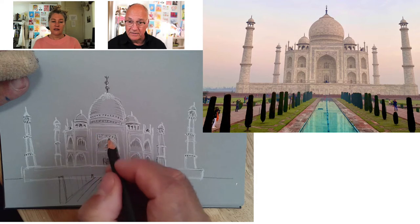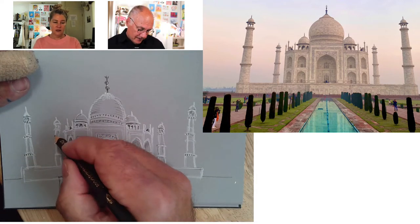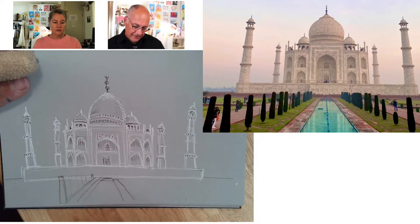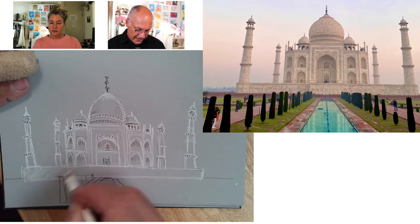Tommy Kane, you can see it on Instagram. So it's nice using this gray paper. Kind of gives me a mid-tone, and then I have the white. And then if I wanted to, I could sort of add a bit more shading in there.